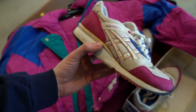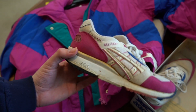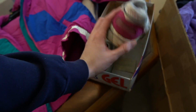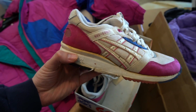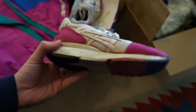Bro, these things are ancient. Oh my God. I feel like an archaeologist just dipping my hand into this box. Oh, the discoveries I make. Man, these are wild, bro. I feel like if you put them on your feet, they just instantly crumble. It'd be like the San Andreas fault line on the bottom of your foot. That's insane. But this jacket, though, is beautiful.